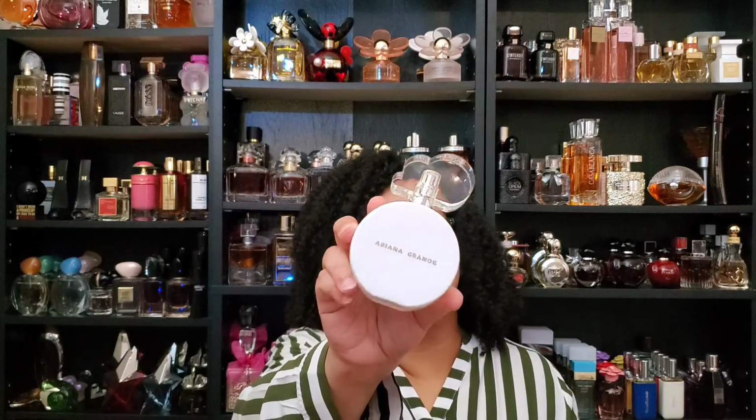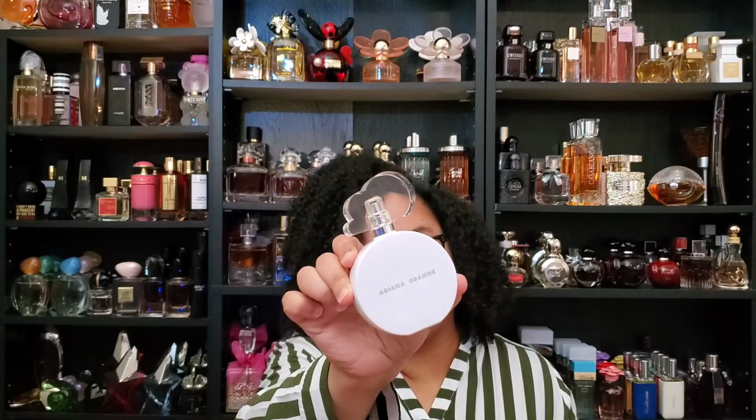Last but not least, definitely not least, because this thing right here is just so much fun for me. It drives me crazy with its peekaboo nature, but I really do enjoy the compliments I get. I enjoy the lactonic vibe, the sweetness, the muskiness, the beautiful coconut and whipped cream combo in this. It is what it is. This is Ariana Grande's Cloud Intense.